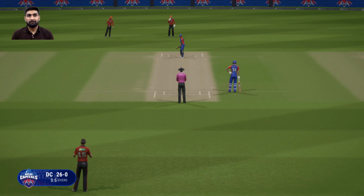Natarajan from the pavilion end. Nearly gets the edge. Natarajan with a great delivery there. Misses everything. Head was completely still and they struck that hard, high and long for six. Well, that was just textbook. Finds the space and power to lift that ball over the top and it just keeps going.